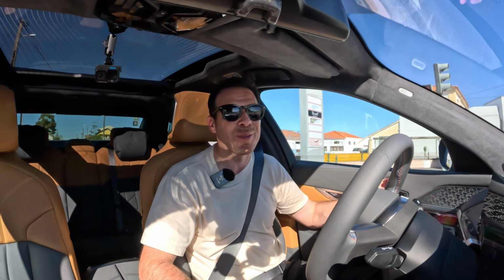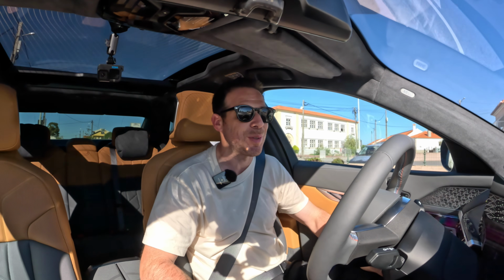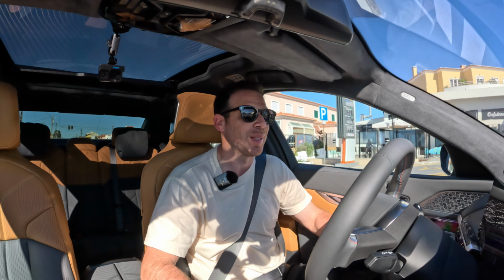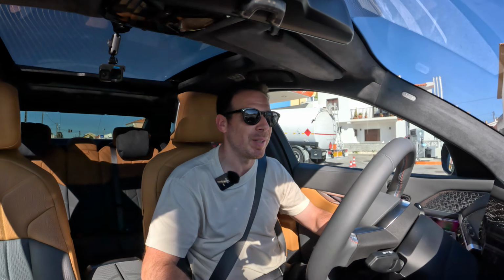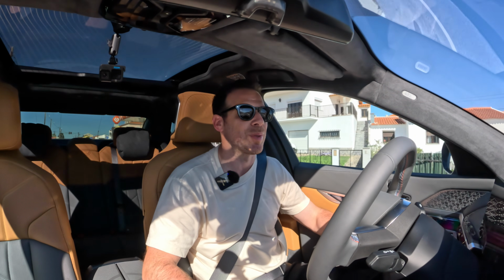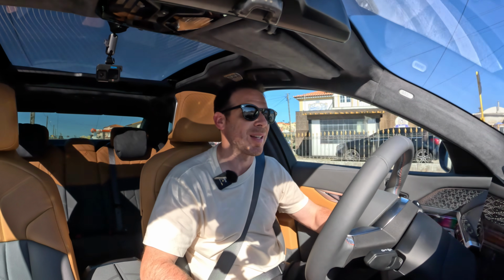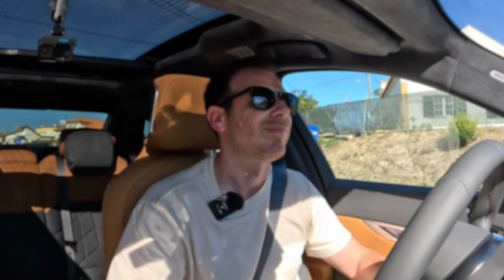Most of the time you don't even feel those potholes, honestly, and especially speed bumps. If they're not very aggressive, then you'll definitely not feel them. So overall, an extremely plush and comfortable suspension, something that I wish we had in the BMW XM as well. That was a not very subtle hint, BMW.